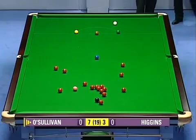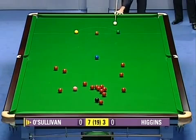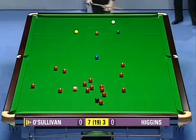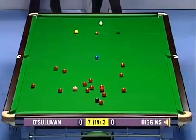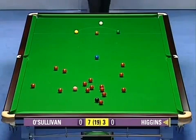Well, there's one red he can have a go at, the one to the left of the pink, and he can get round the back of the red and black. But interesting, he's playing the safety shot. Very disciplined. Ronnie normally would have a go at that type of shot, Clive. Yes, as well as he's playing, he's taking just a few less risks than he used to.